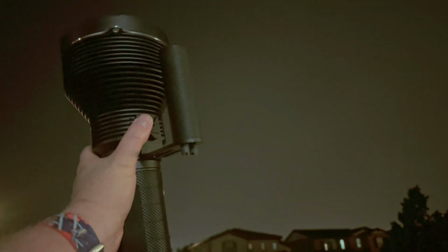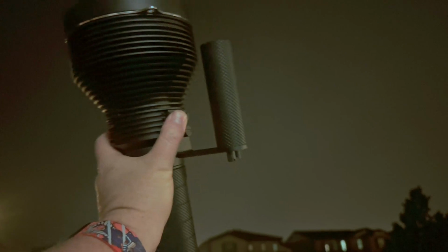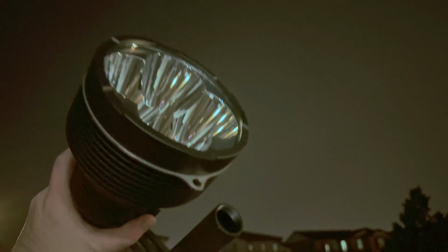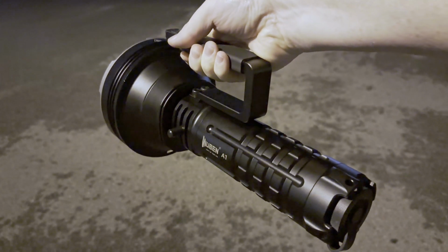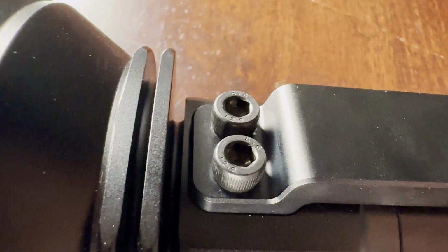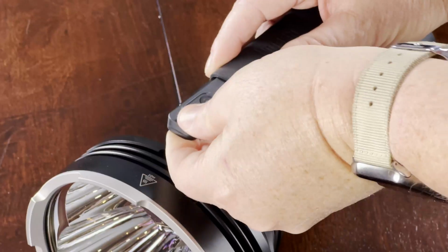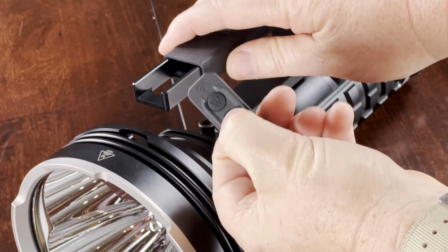The handle on the GT94X felt like an afterthought, roughly machined and always just a bit loose no matter how hard I seemed to crank down on the 2 Allen bolts that secured it to the body. The Wuben A1's handle, on the other hand, felt rock solid, comfortable, and included a second pair of controls right on the handle itself for true one-handed use.